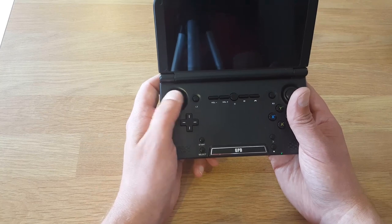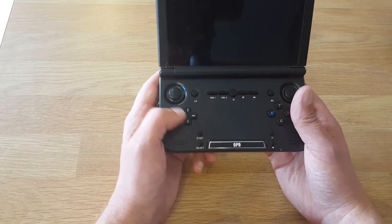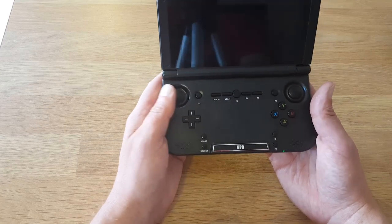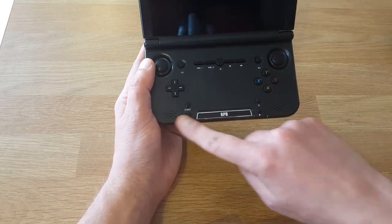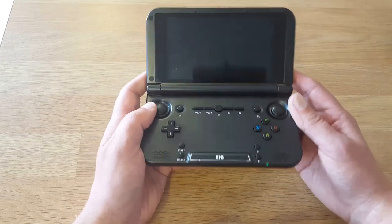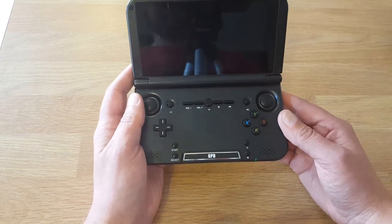I generally use this thing because I like it. It's a really nice analog kind of stick. But again, it works, I don't have any issues with it. Again, this one has got speakers. I think it's stereo speakers. I'm not actually too sure. I'll try in a second.